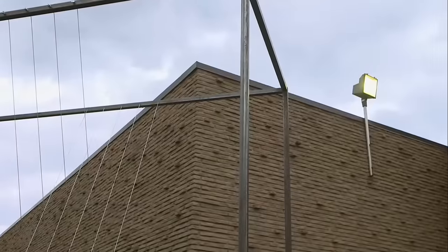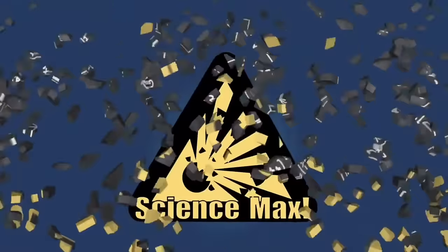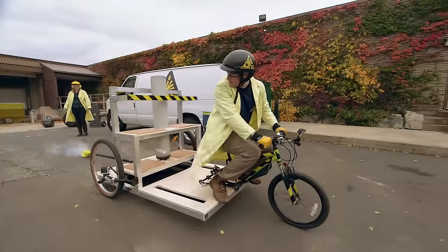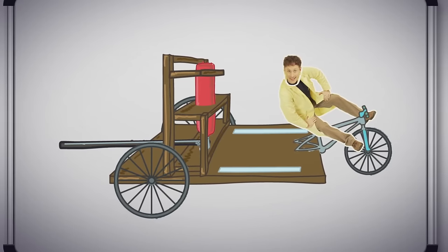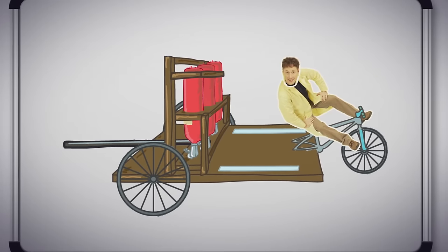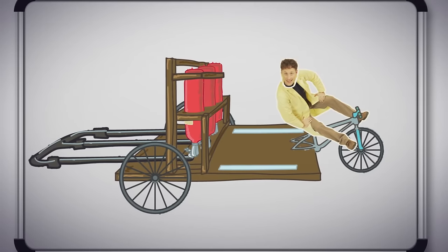Newton's third law. For every action, there is an equal and opposite reaction. So our single pressurized tank created enough force to move me, but not very fast. The plan now is to do two things. First, we're going to triple the amount of thrust by using 3 tanks. We're also going to use some pipes that lock into each other to give me an initial push.